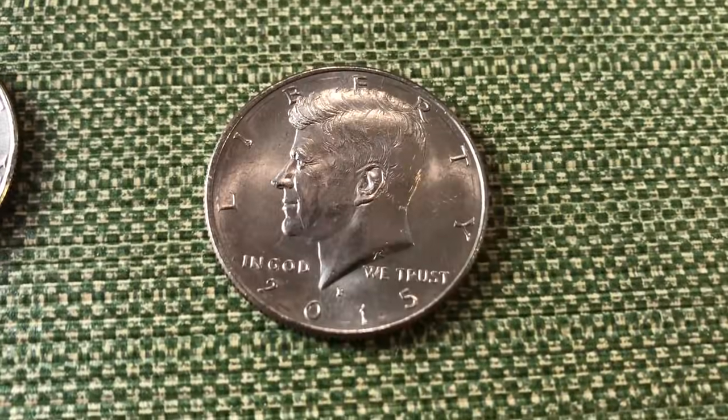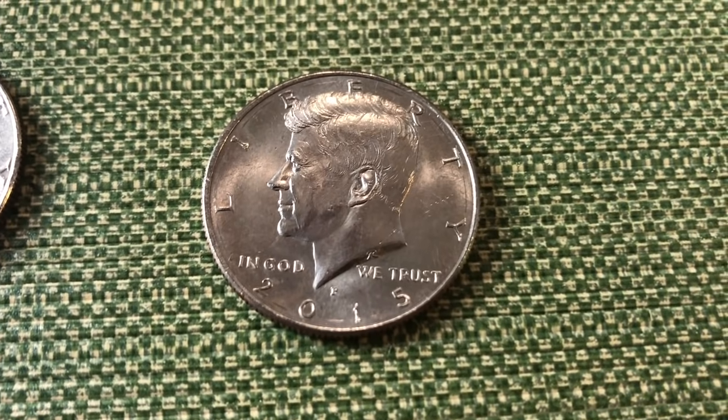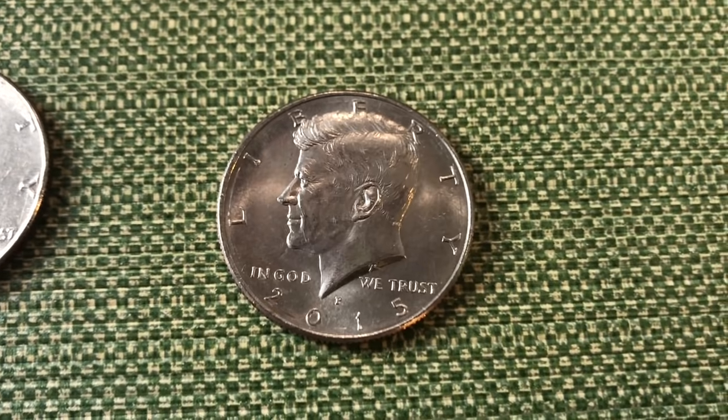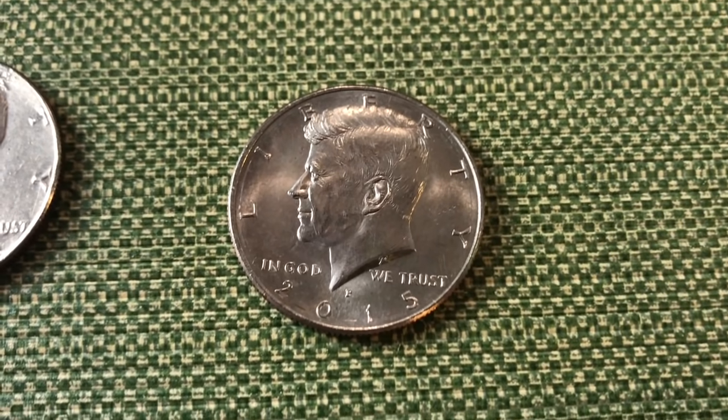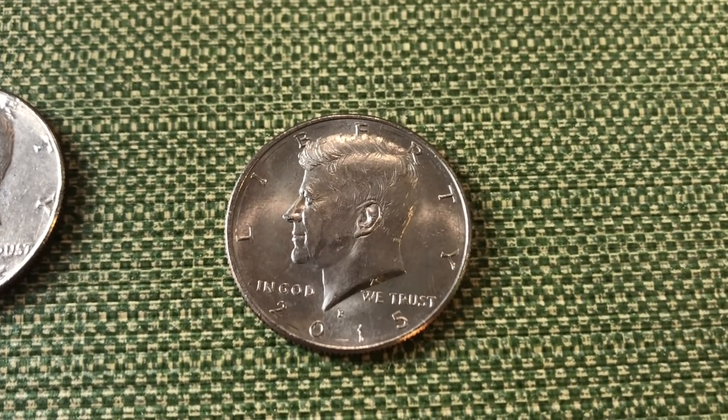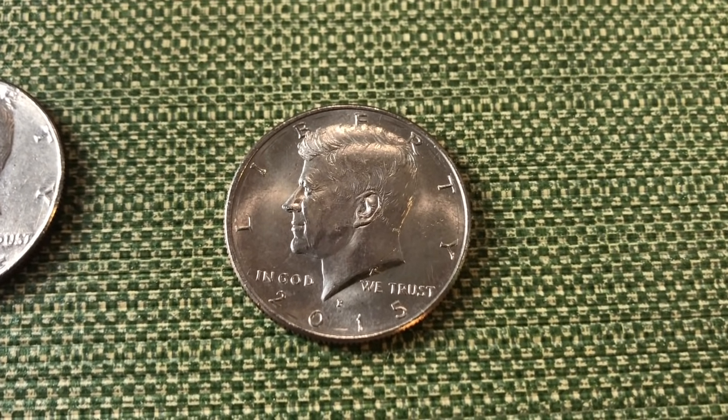First NIFC, not issued for circulation, 2015P. So any $50 minted after 2012, well, 2012 and after rather, are not issued for circulation. So that's a nice find. That's our first find of the hunt.